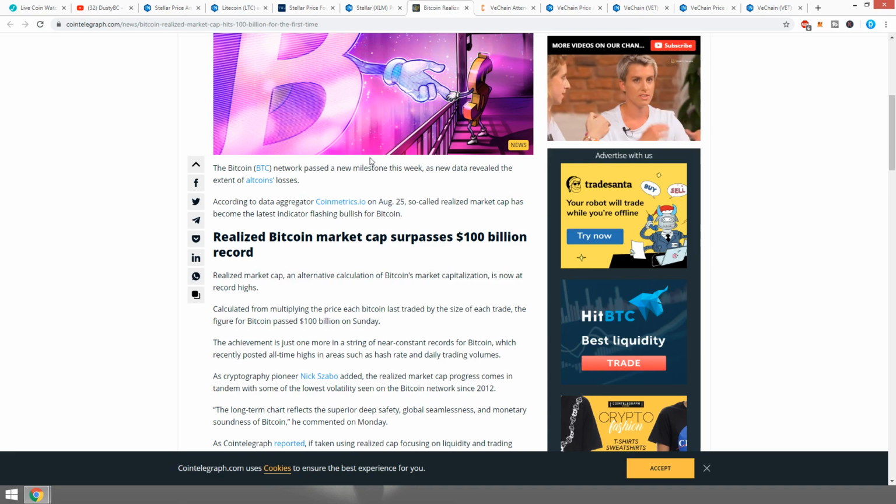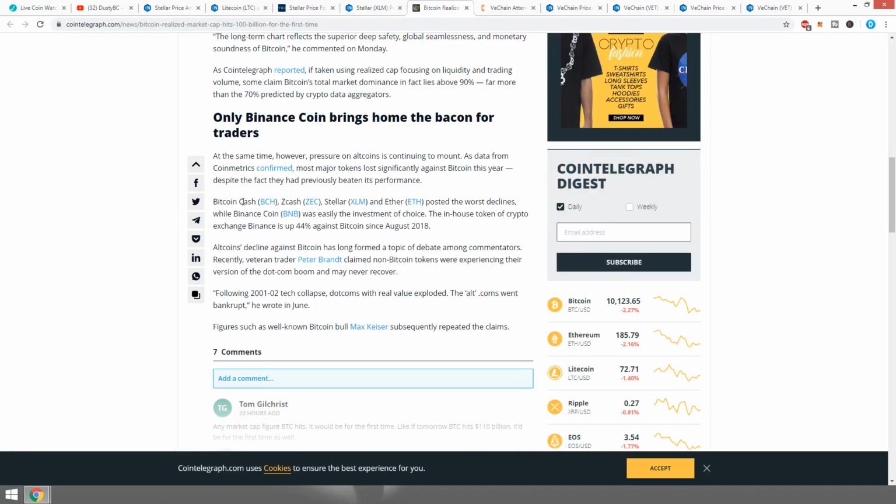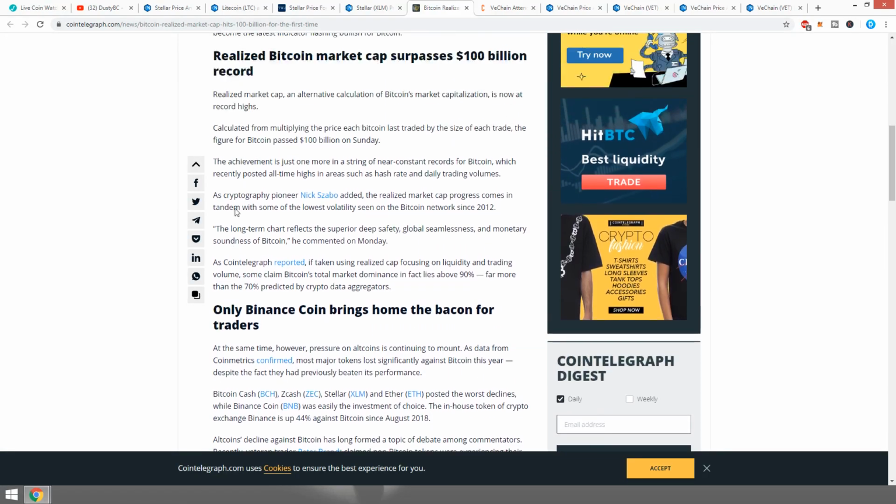Realized market cap, an alternative calculation of Bitcoin's market cap, is now at record highs. Calculated from multiplying the price of each Bitcoin last traded by the size of each trade, the figure for Bitcoin passed $100 billion on Sunday. And again, it's a different valuation, something that not many people attach value to, at least that I've spoken to, but it's a new way to do it, and it is quite cool and positive to see.